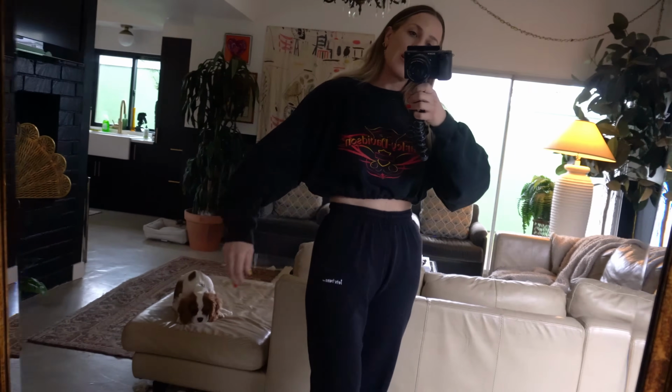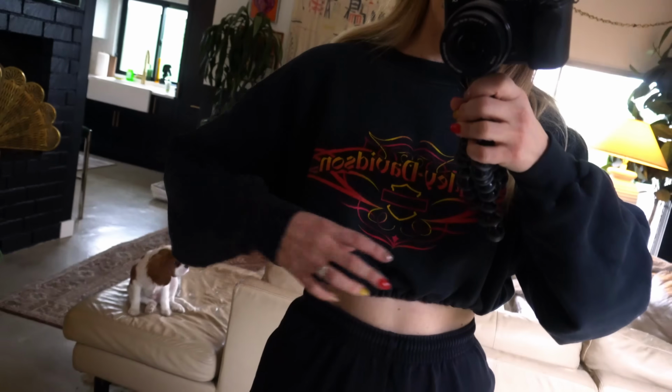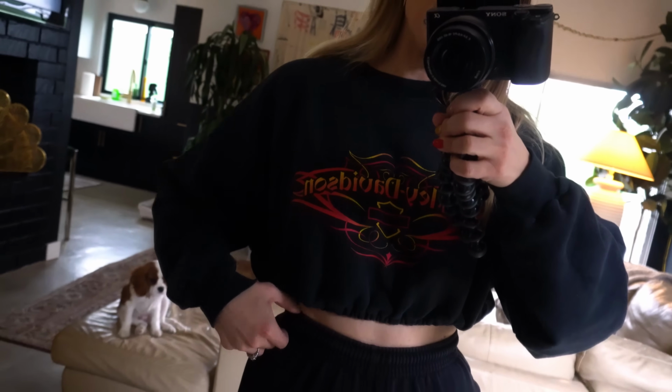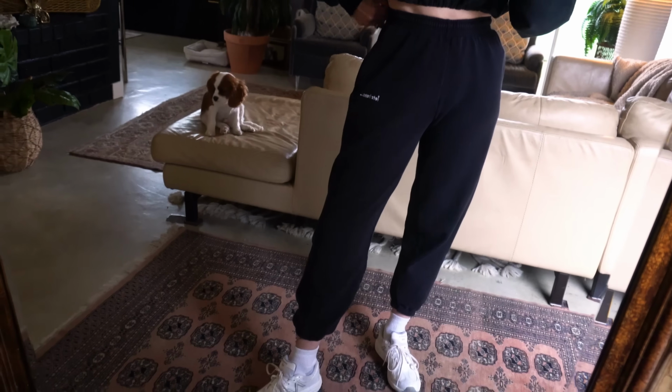This is Erica's scrunchy sweats that she does. She does like a Harley Davidson scrunchy top. It's kind of my go-to whenever I'm working out, and then I just throw this on if I'm gonna run out and run some errands. But I did instead put on my favorite sweatpants.